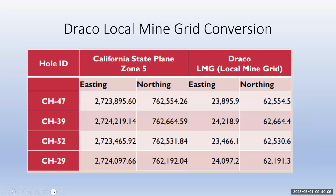In the 70s through the 90s, computer limitations for fixed format numeric fields were constrained by software, so coordinate systems needed to be modified to accommodate this limitation. Also, most mine planning packages available during this time did not have the ability to work in a geographic coordinate system, instead relying on XY coordinates. In this example from the Coliseum project, the Draco local mine grid modified the California state plane system by dropping the first two values in the easting and one value in the northing to conform with historic limitations.